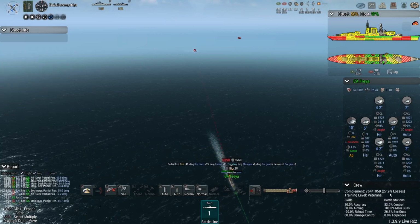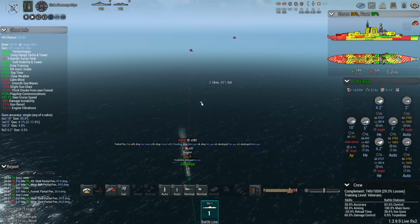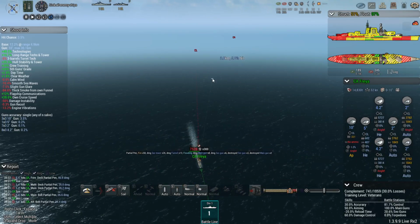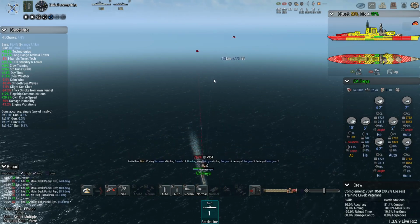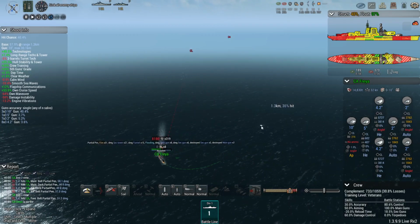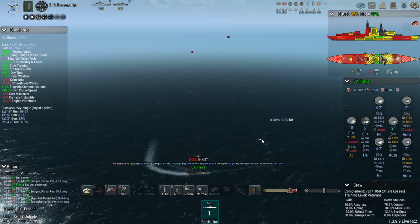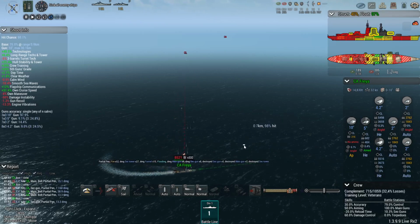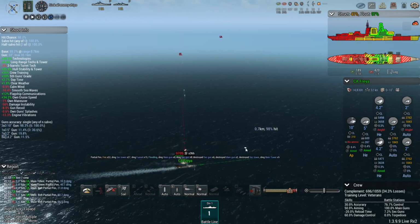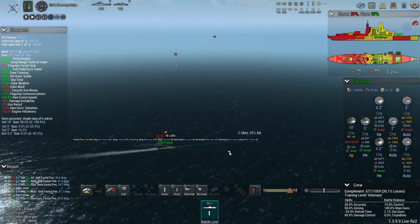Yeah, it's gonna be fire or crew losses. I don't think the Freya is gonna survive this, especially not with the rear main gun taken out of action. Only hope now is to... yeah, there we go, actually flooding it. But it might be too late.